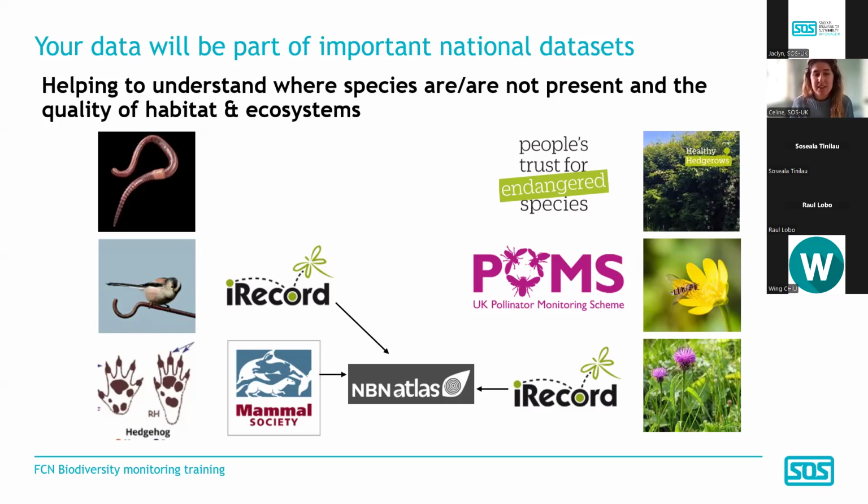So it's really important to upload your records because apart from this project, it also has a bigger impact elsewhere. And if any of you are looking to do some larger pieces of work, I really recommend having a look at iRecord. They have loads and loads of data that you can get from the NBN Atlas. It's really useful if you're trying to get a big data set, for example, to see what time of year flowers are flowering or how many species of hoverfly are in the UK. All this data is available on these big atlases.